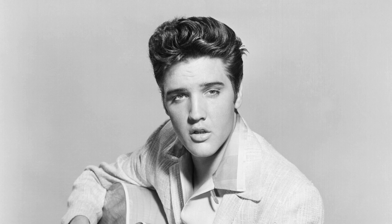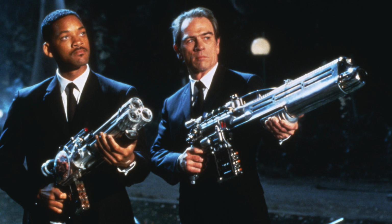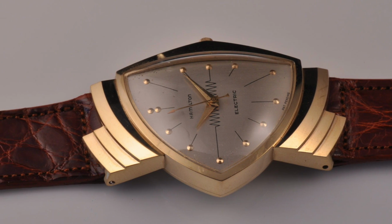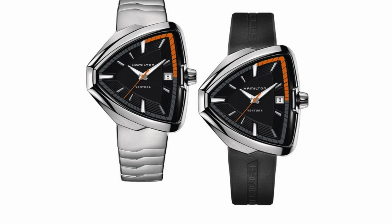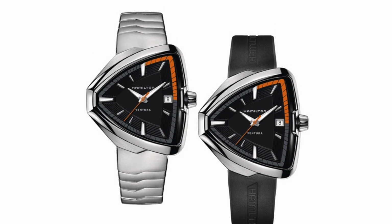So our next watch is a watch that I usually hear referred to by 2 separate names, the Elvis watch or the Men in Black watch. The watch's official name, though, is the Hamilton Ventura and it was introduced to the market back in 1957. It quickly grew in popularity, partly because it was the favorite of young Elvis Presley. In fact, Hamilton still offers versions of this watch today that bear the name of the famous rock star.